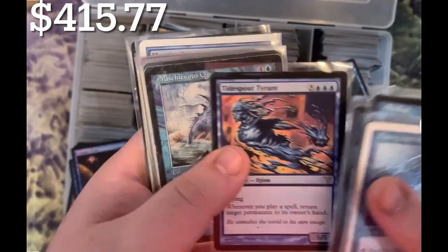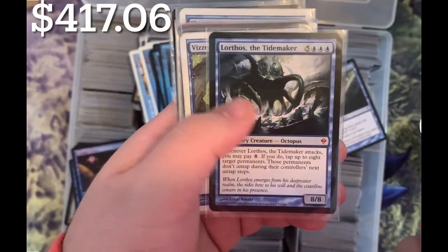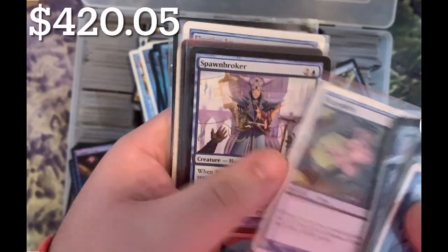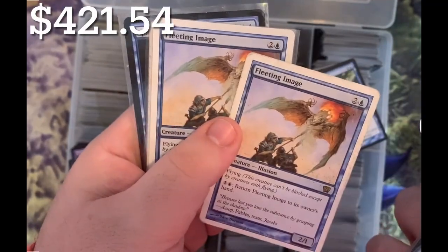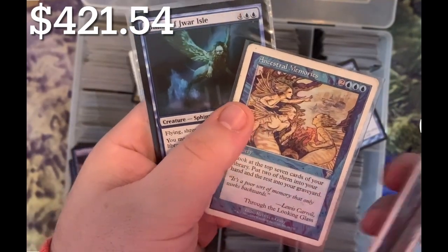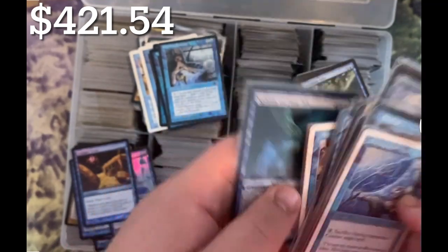Vera, Tide Spout Tyrant, Quainer, that's beaten to death. Lorthos, Time Maker, Mythic, cool. Visitrix, bulk rare. Spawnbroker, Talaman Performance, Horgrot Scepters, another Sinbad. Beat up Fleeting Image, another Fleeting Image, Ancestral Memories, I think that's pretty good. And Sphinx of Joie Isle.